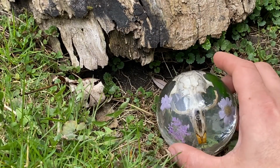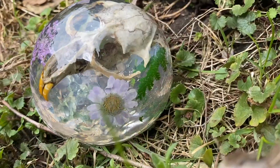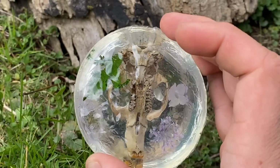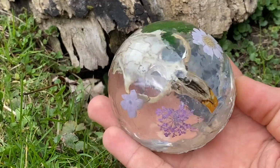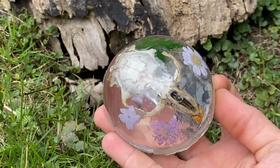I think this is a beautiful treasure from the forest, and I'm excited to have preserved it forever now. I never tried a skull in resin before, so I'm so excited that I got to try it finally. It's a beautiful organic material that deserves so much admiration.